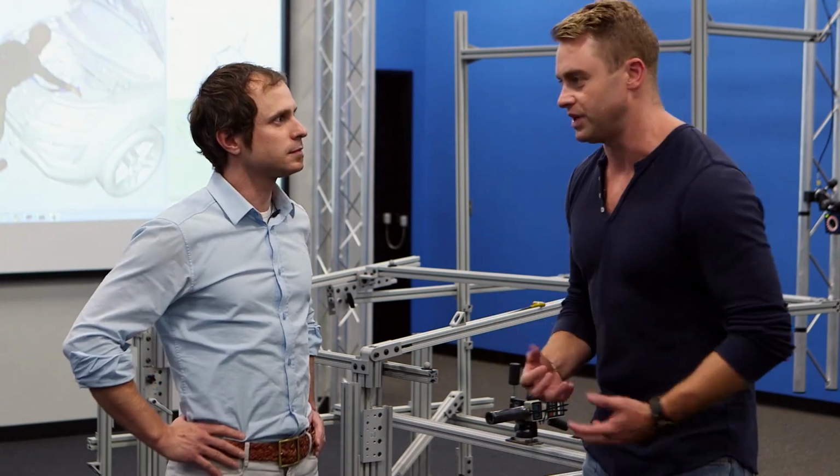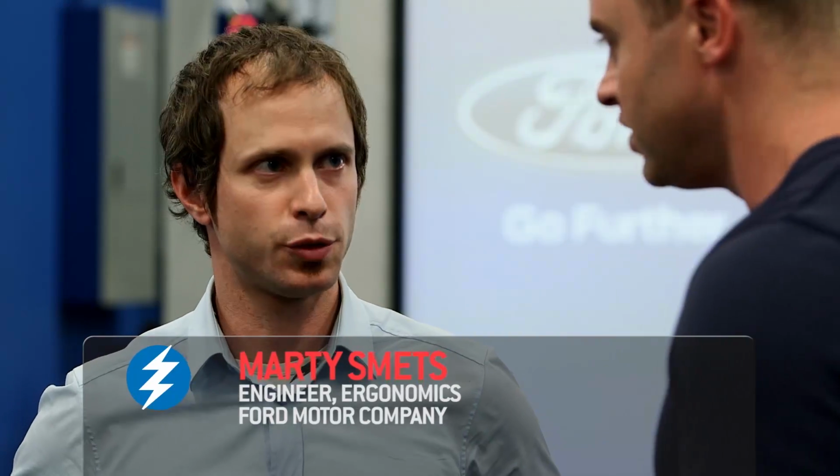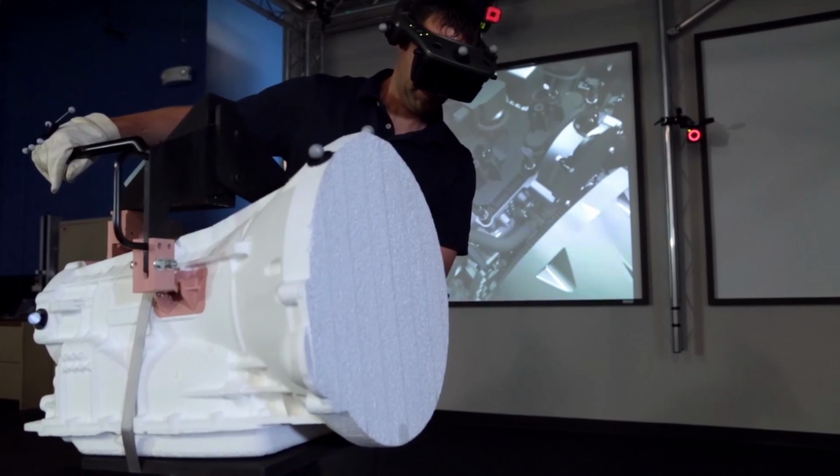Virtual manufacturing, try and explain that to the person that doesn't really know or hasn't heard of that before. Sure. So manufacturing, of course, is assembling our vehicles, and now virtual manufacturing is doing it before actual real vehicles exist. We're very much concerned with the actual individual who puts the car together to make sure that they have the reach, the hand clearance, and the strength to put those parts together as the vehicle enters our workstation.